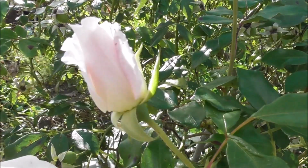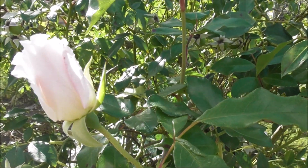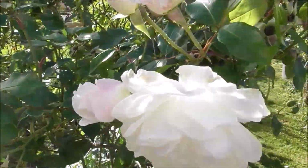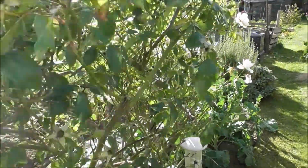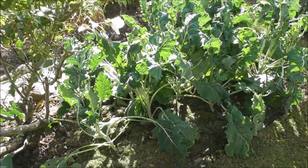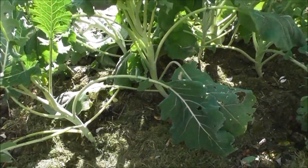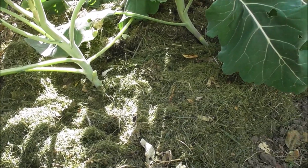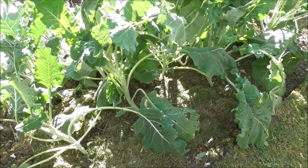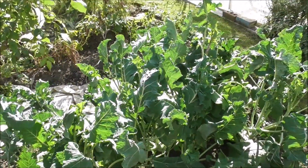I might actually do a little bit of deadheading on the rose soon, because again, it's one that in the past when I've deadheaded, I have actually managed to have blooms right through till Christmas. Gorgeous. More purple sprouting broccoli. So I took the nets off the other day to get at this in order to get all this mulch down. And I haven't put the nets back on because they were too small. So I'm just going to have to hope that the butterflies stay away.